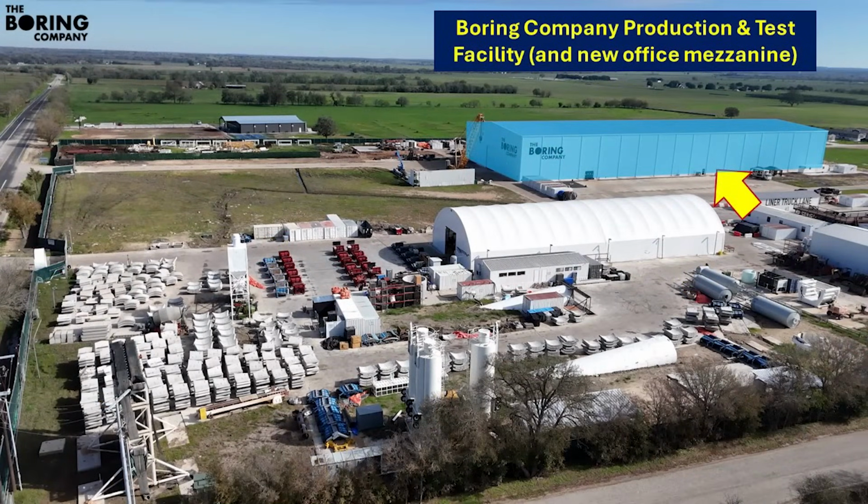In the distance is the Boring Company production and test facility, also with new office mezzanines inside. We'll be spending more time covering this particular facility in more detail later in this video.